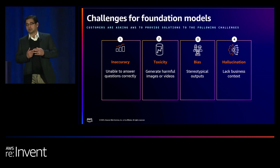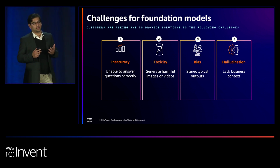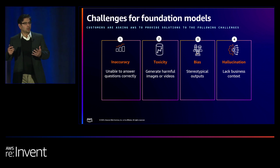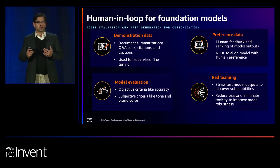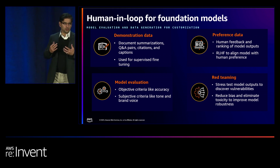Another one, the model spews out toxic content. Or it could also spew out content which magnifies stereotypes and biases. And finally, something very interesting known about foundation models is they have a tendency sometimes to hallucinate. Hallucinate means it actually gives you a very confident answer to a prompt or an input question, which may not have any context with the question asked. So these are some of the problems we have been hearing from our customers, and the ways human-in-loop can address some of those.